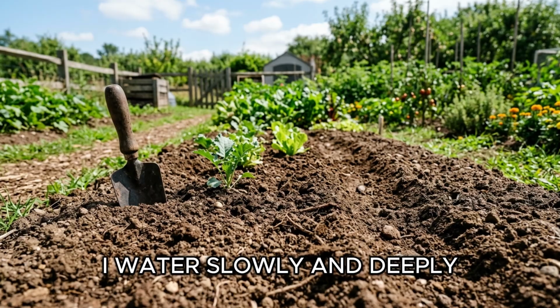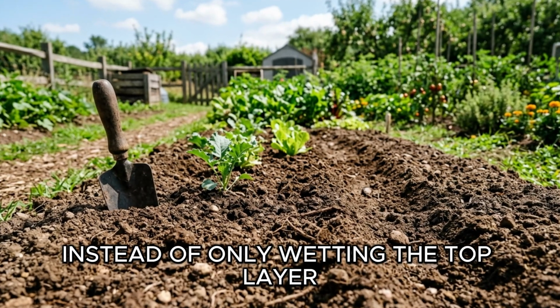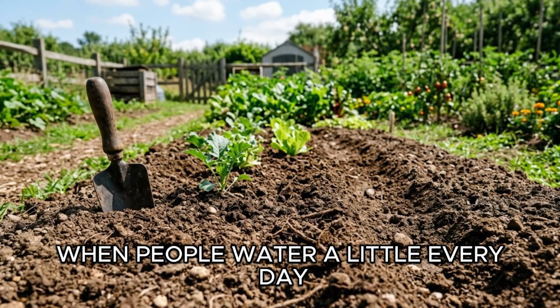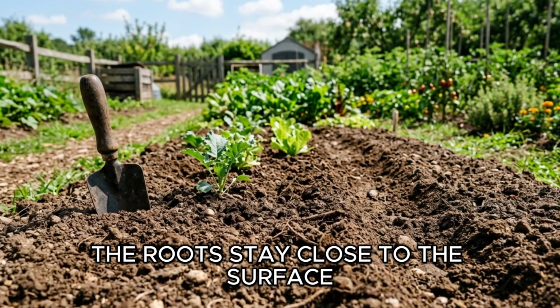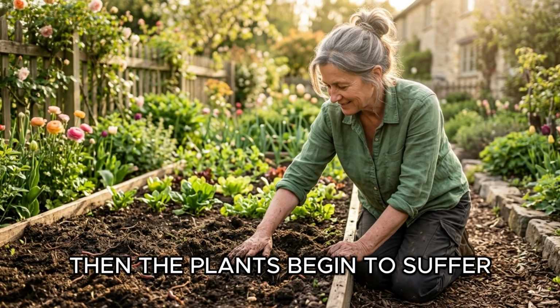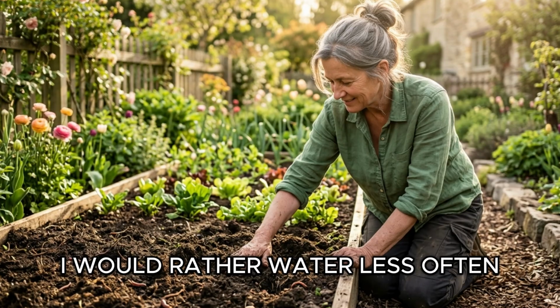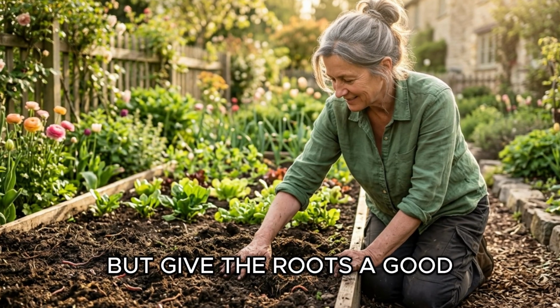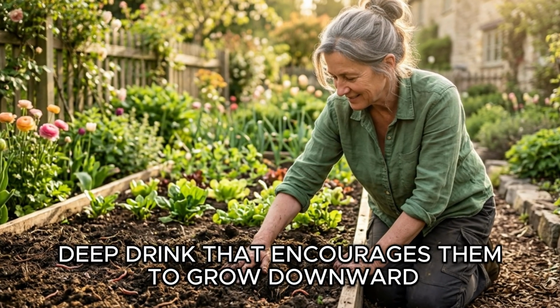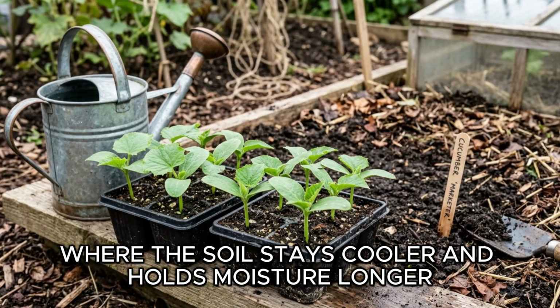I water slowly and deeply so the moisture reaches well below the surface instead of only wetting the top layer. When people water a little every day, the roots stay close to the surface where the soil dries quickly under the sun. Then the plants begin to suffer every time the weather becomes hot. I would rather water less often, but give the roots a good deep drink. That encourages them to grow downward where the soil stays cooler and holds moisture longer.